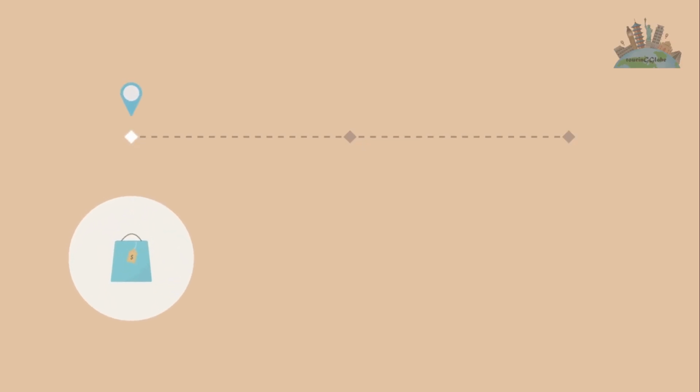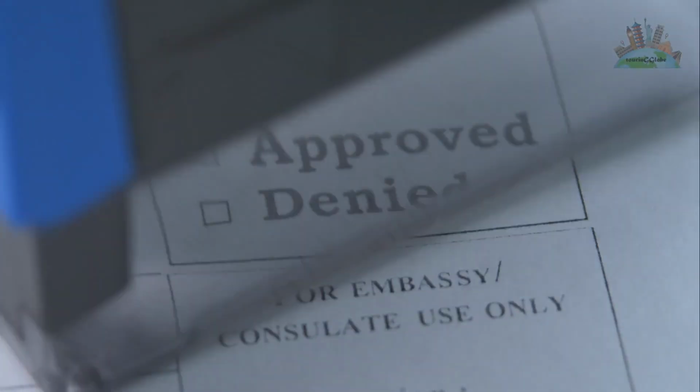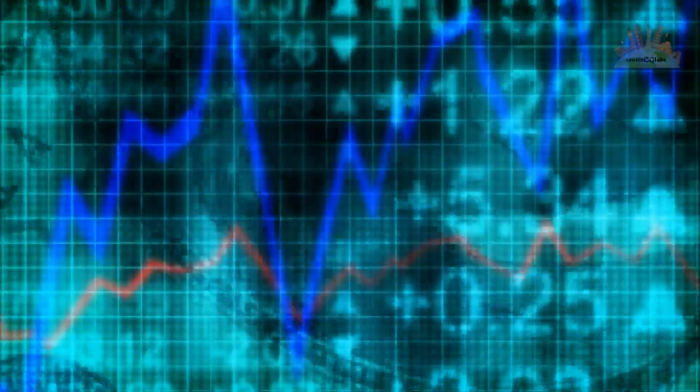Step 5. Submit and track. Once submitted, your application will be processed by Immigration New Zealand. Processing times can vary based on the visa type and your country of origin. You can track the progress of your application through your online account.